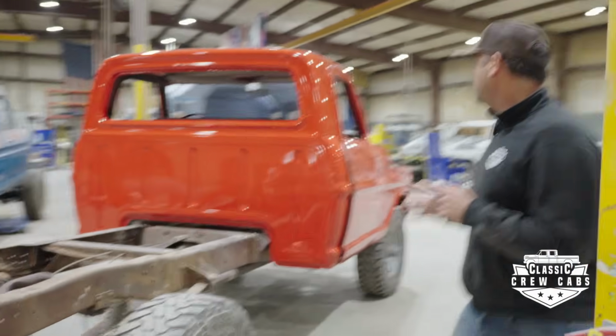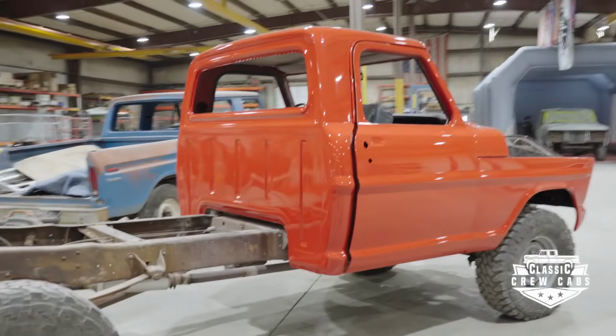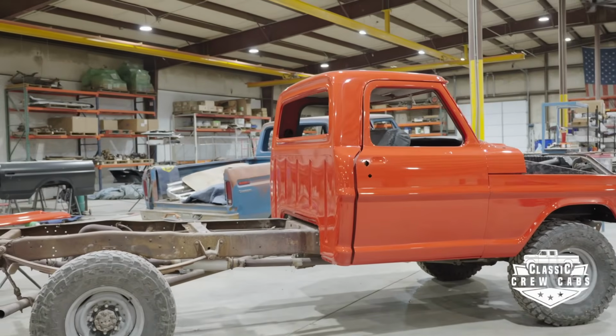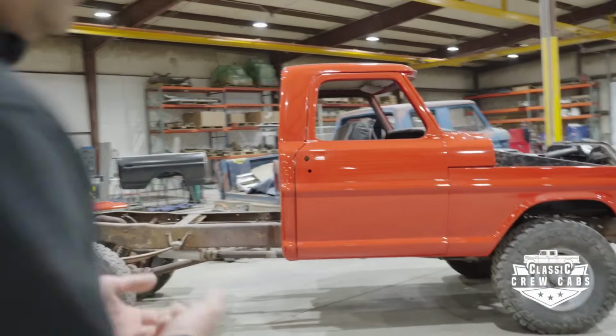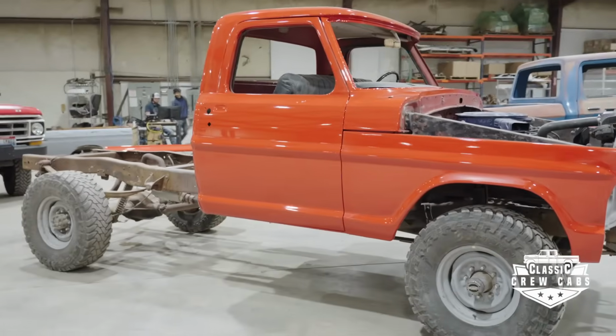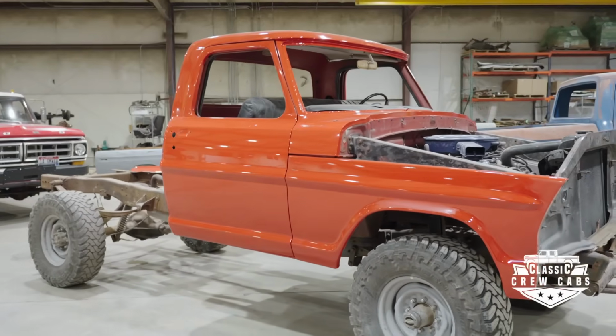But these are probably one of the lowest production vehicles ever made. All right. So we don't typically do single cabs here at Classic Crew Cabs. I call them parts trucks, but this one had my heart. It's a 1967 single cab. They call it a high boy. It's a factory four-wheel drive. One year only options on some of this stuff, so I kind of geek out on the one year options.